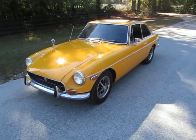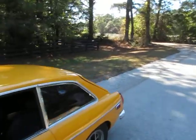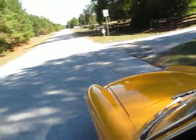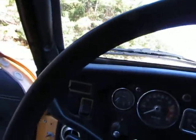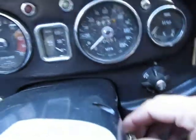This is a 1971 MGB GT hatchback, and this is a 70,000 original mile car. It's a barn find, bought from a good buddy of mine, an older gentleman, and he owned this car for about 15 years. Kept it in the garage. It's really a garage find, if you want to call it that.